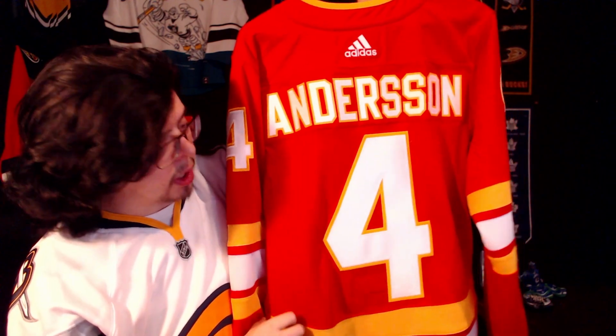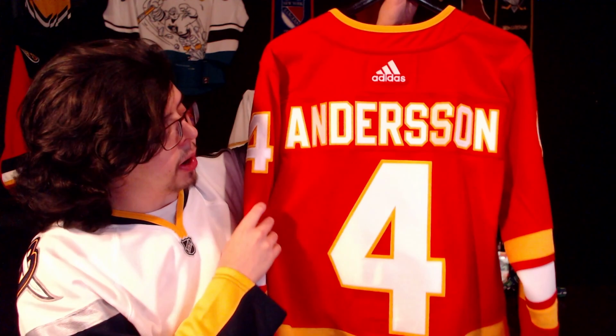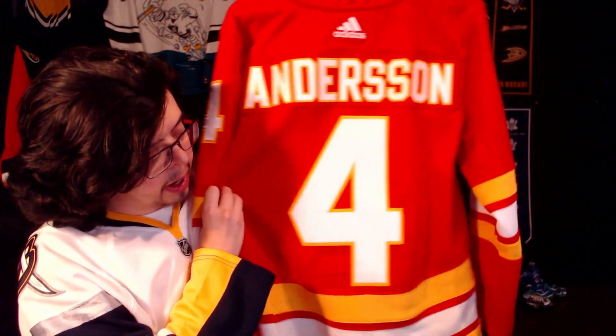I do really like this jersey a lot. I got this one from Cool Hockey. It was during one of their 40% off sales, so I'm glad that I got it when I did, and I do really like this jersey a lot. I think it is very, very nice.